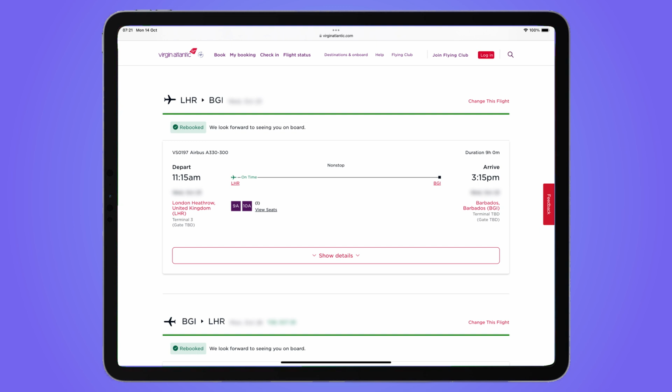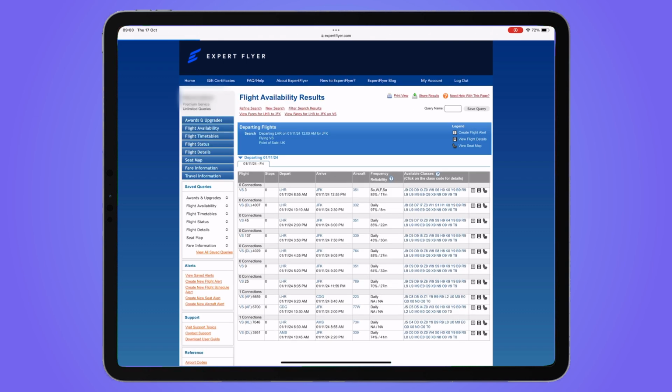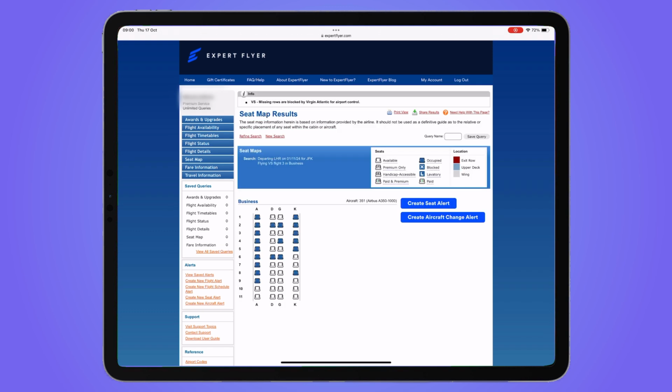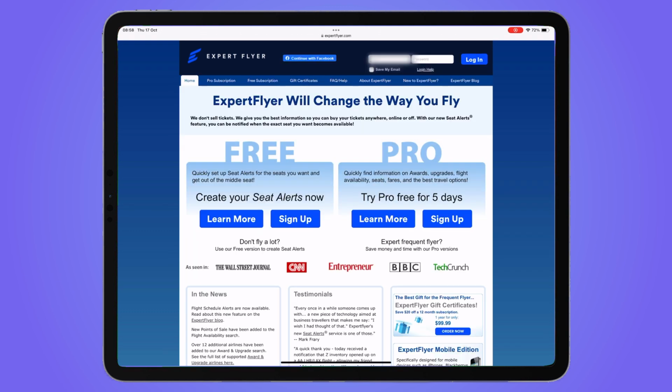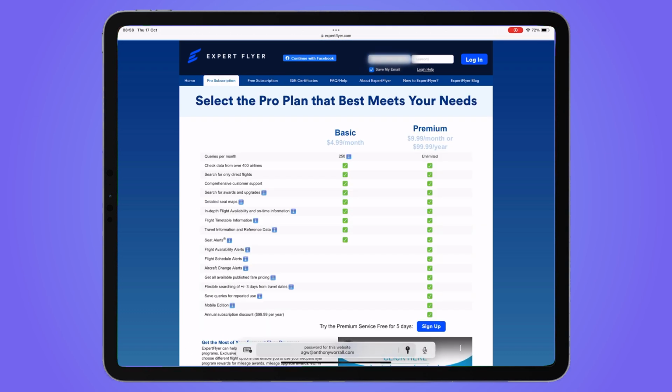After booking, you can see the plane type in Manage My Bookings in the flight details next to the flight number. You can also find out the aircraft type and view the seat map on sites like Expert Flyer. I always check out the details on Expert Flyer before booking a flight. I've even been known to move the dates of a trip to fly on the aircraft type I want. There's a free version of the site which allows a limited number of searches, or a subscription version with unlimited searches.